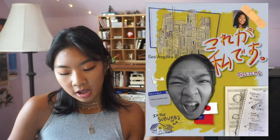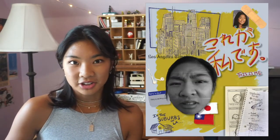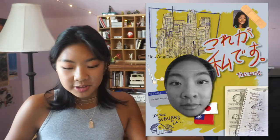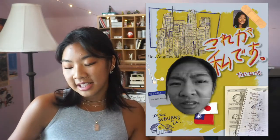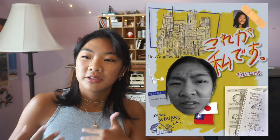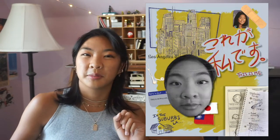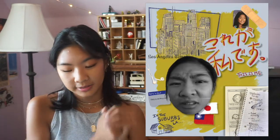And so for my self-portrait, as you can see over here, I used InDesign. And just in general, as I mentioned before, I really like collages, which is why I decided to use it for this prompt. I also added Los Angeles because I live 10 miles away from the city, and seeing the skyline has always represented this diversity for me. And I felt like that's a really important part of my identity, so that's why I added it in.